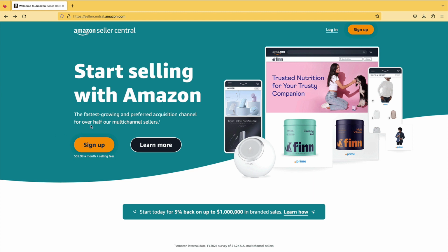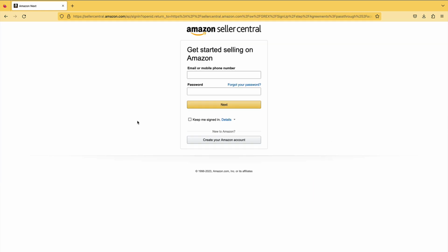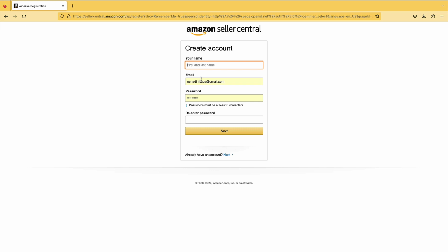So let's do it together. I'll click sign up here. As I mentioned before, I already have an account with them. If you don't have an account, you actually click this little button here, create your Amazon account, and you'll provide your name. In my case, because I already have a real account, I don't want to confuse them. So I'm just going to give it a name like Alex Assistant. I'm going to give them a dummy email and a password, and I'll re-enter the password and click next.